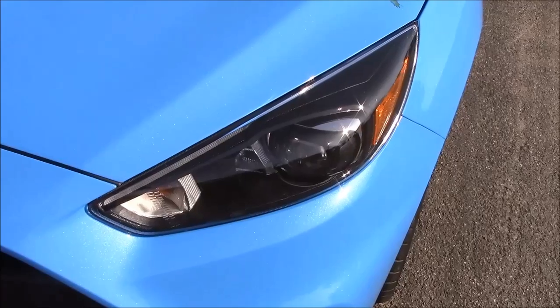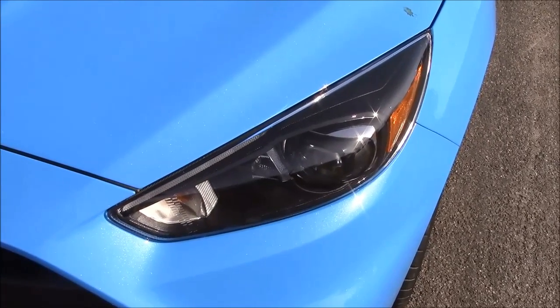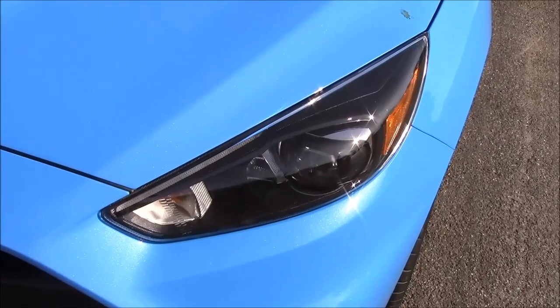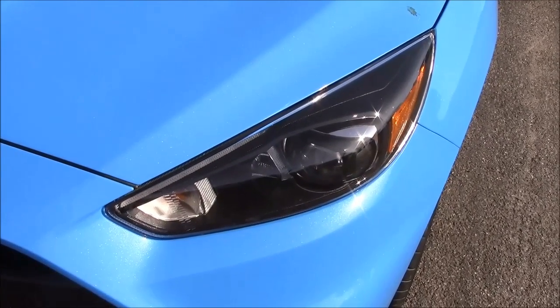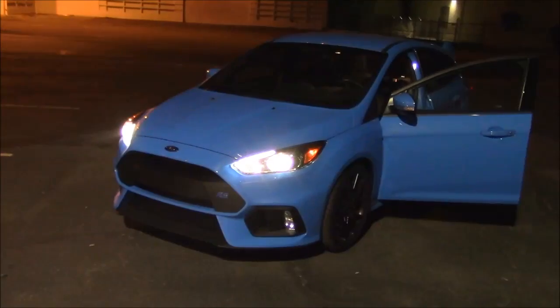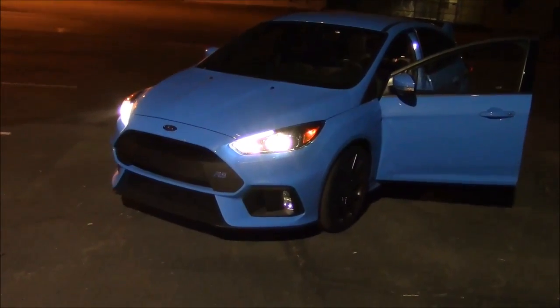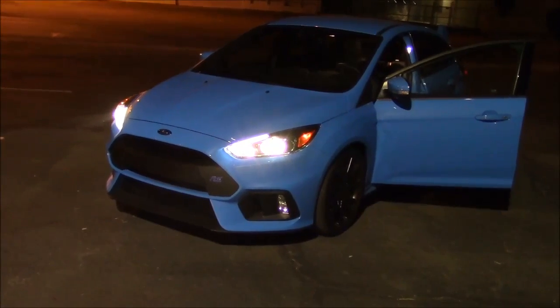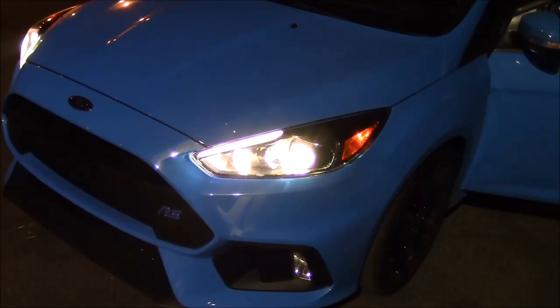And as always, before we get to more specs, the first thing we do in my videos is take the headlights out at night and see if they live up to expectations. So we'll turn out the lights and do that right now. I've noticed this light blue metallic paint really lights up in the dark. Let's see what these headlights light up in the dark.